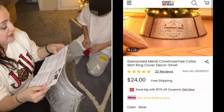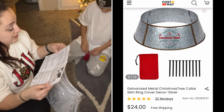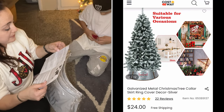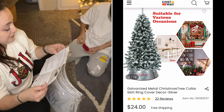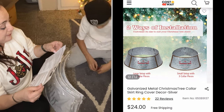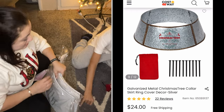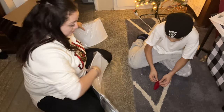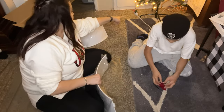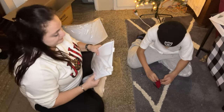Place the four collar pieces in a circle around the base of your tree. Remove the hinge pins enclosed in the bag. Align the top and bottom hinges of the two collar pieces and place a pin through the aligned holes. Repeat step 3 for the remaining collar pieces to complete the circle. Okay, let's bring the tree here. Are these the pieces? Yeah, those are the screws that go inside of the side. All right, come on, let's bring the tree here, babe, so we can figure this out.